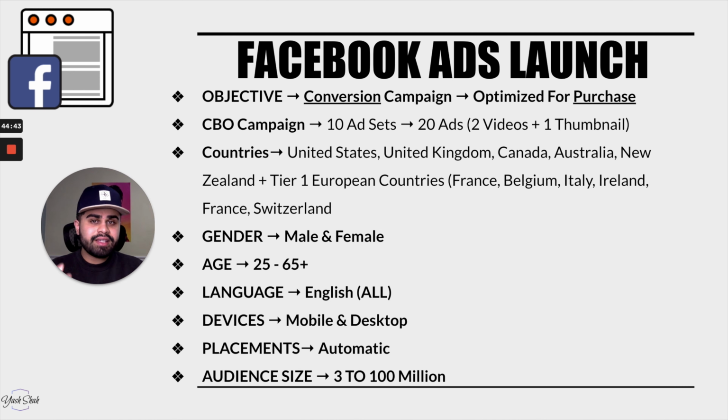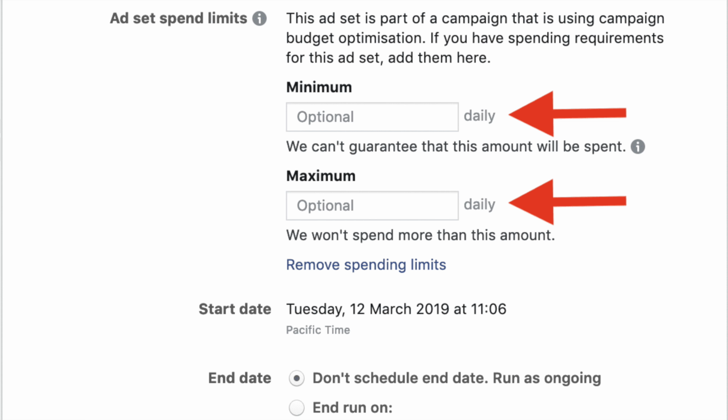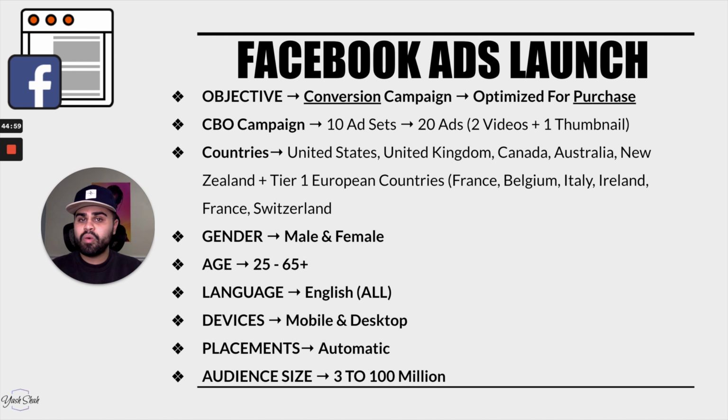I will say, yes, you can still technically utilize a CBO campaign from the get-go for more mid-ticket items, maybe that have a selling price between $40 and $100. Something you may want to consider doing is set a minimum spend per ad set of maybe $5, $7, or $10.